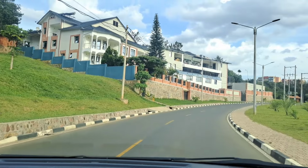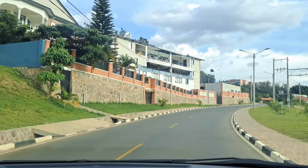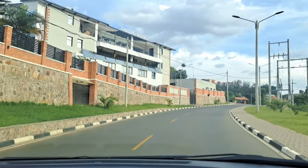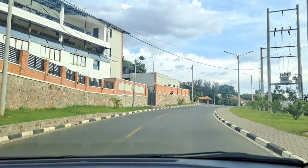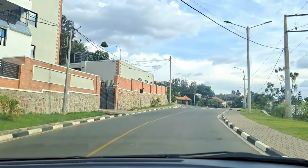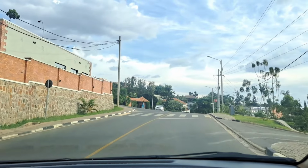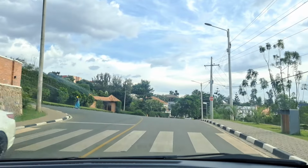Wow. Here everything is expensive. Buying a two-bedroom apartment can be between 150 and 200,000 USD. What? Yeah, a two-bedroom apartment, when in other places they're like 30, 35.